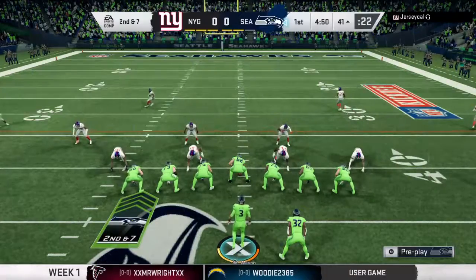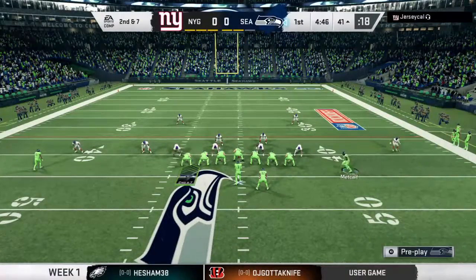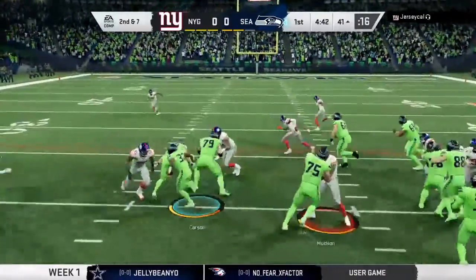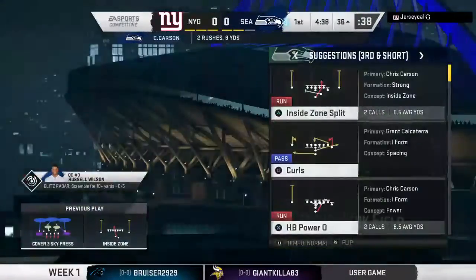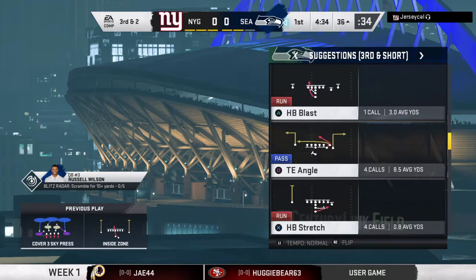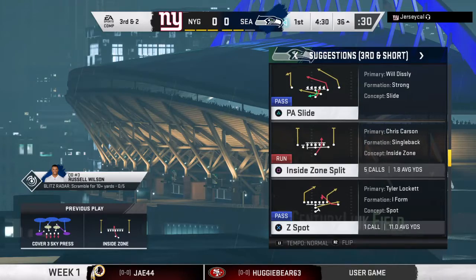Here's 2nd and 7. Let's go, defense. Let's get out the field, defense. Go. Now it's Carson. And he's going to get this pretty close to the first down marker at the Giants' 36. A quick burst there, and he nicely bit off a pretty decent gain. Brings up 3rd and 2.